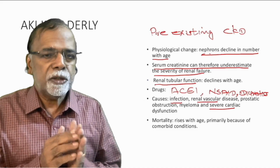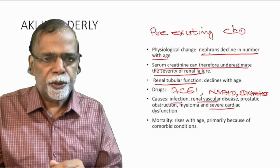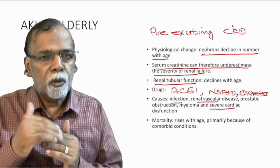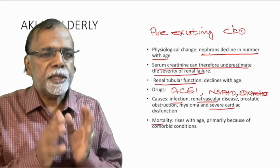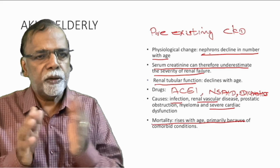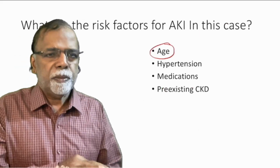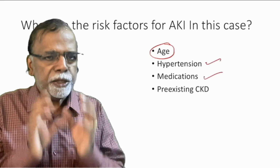And as age advances, because of these comorbid conditions, the patient can have more mortality. So we have discussed the importance of age. Second is hypertension. I already mentioned hypertension can lead on to renal disease. Second, renal disease can produce hypertension. Medications we have explained. The most important thing is ACE inhibitor.